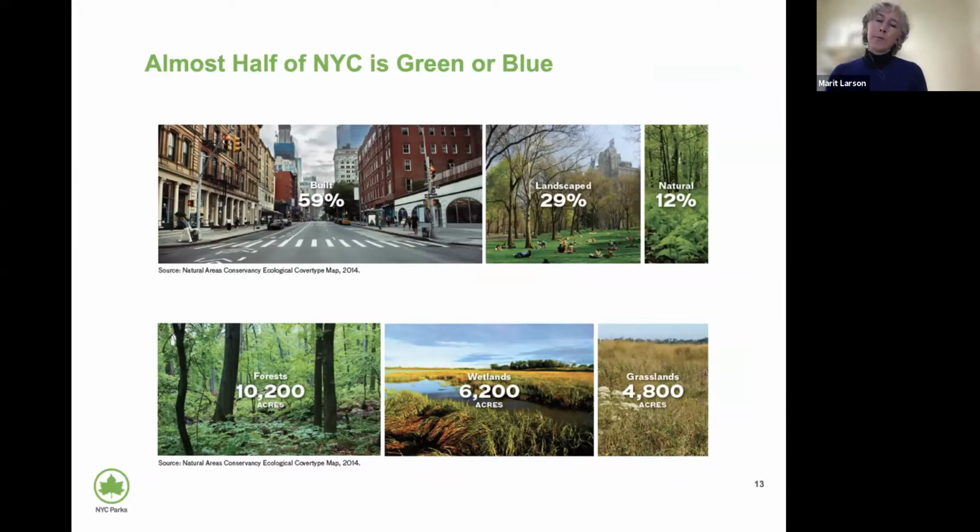And these numbers come from our partner, the Natural Areas Conservancy, and the landscape analysis they did in 2014 to come up with an ecological cover type map for New York City to help us assess the range of vegetation cover types across the city. So of those natural areas, over 10,000 acres are forest, nearly 5,000 acres are grassland. Some of the grassland is newly constructed, as you might guess, in landfills that are converted to natural systems. And then over 6,000 acres are wetlands.